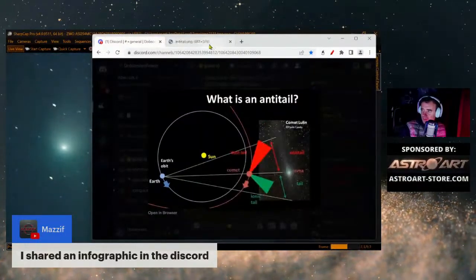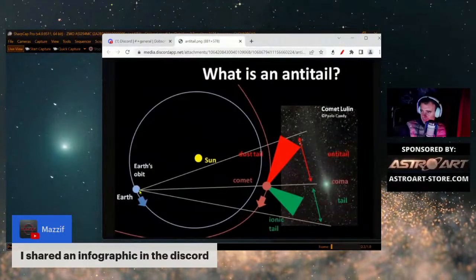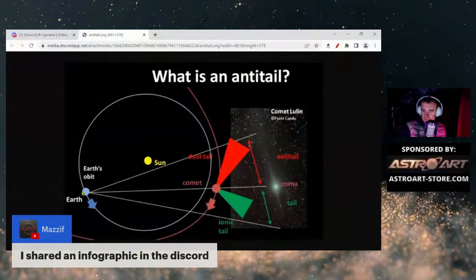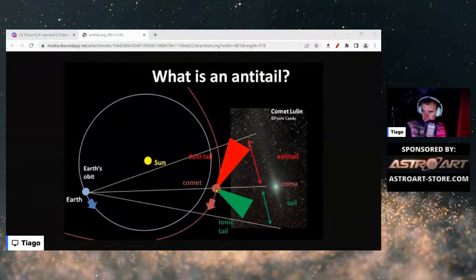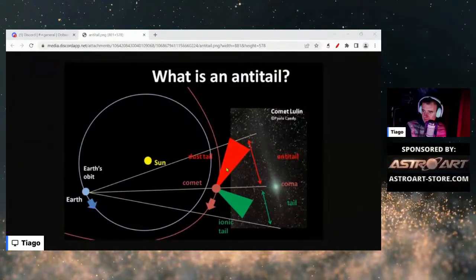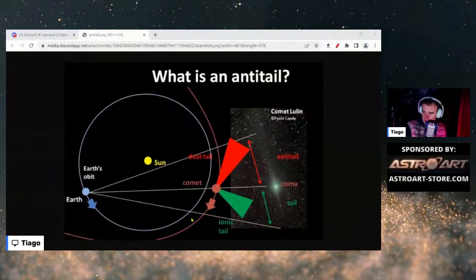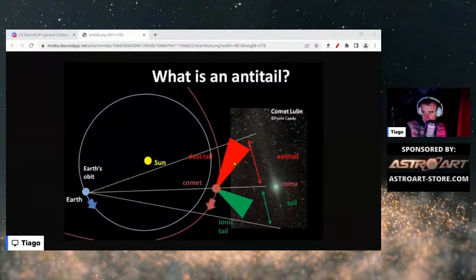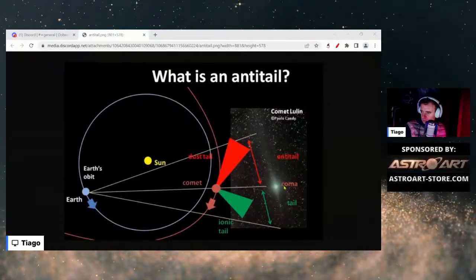Open a new tab. What is an anti-tail? Oh, very nice. I like this. So the Earth, the Sun, and the Comet. Ionic tail is the green one. The anti-tail is the red one. And the comet is going like this here. Tail, green. Anti-tail, dust tail, coma.